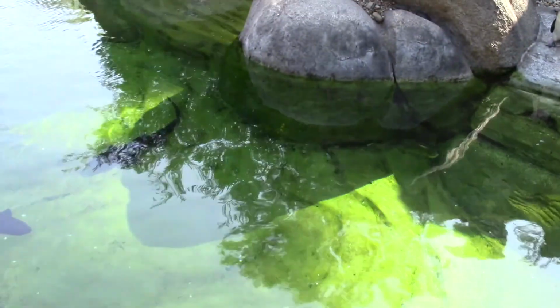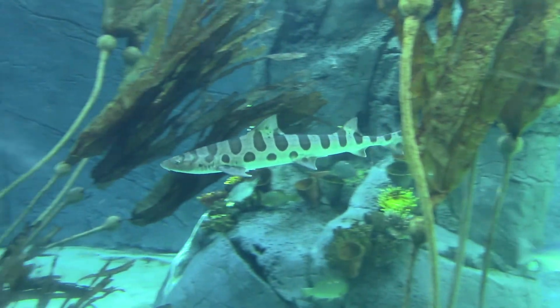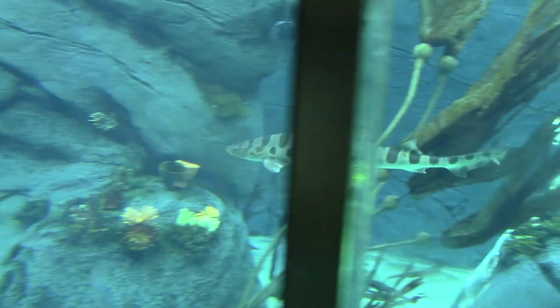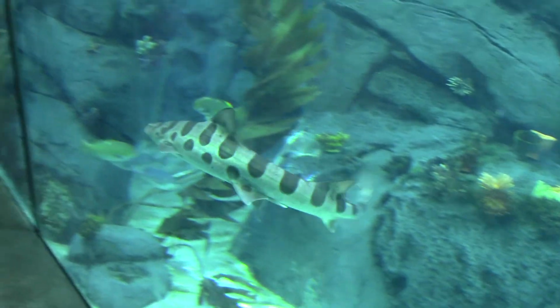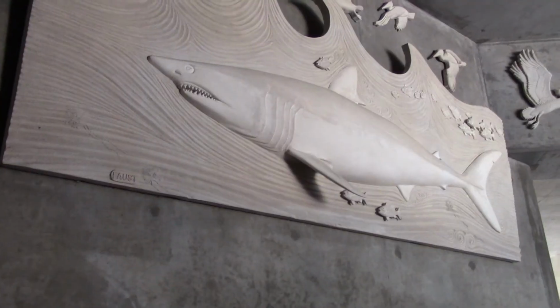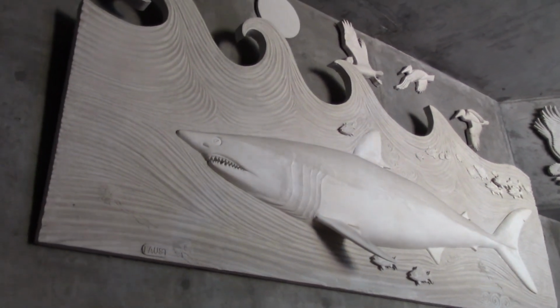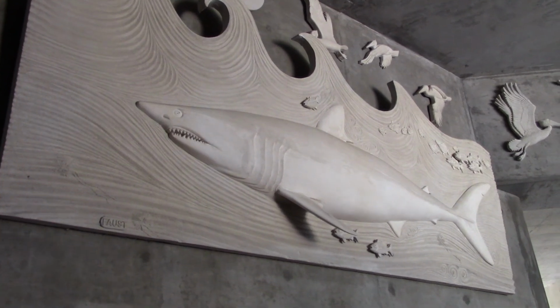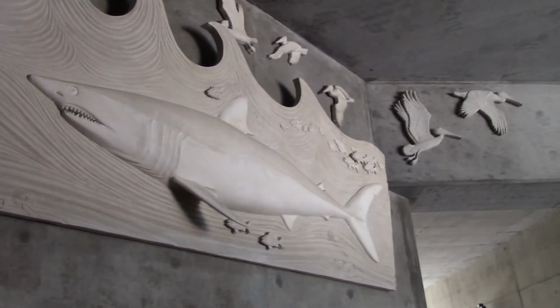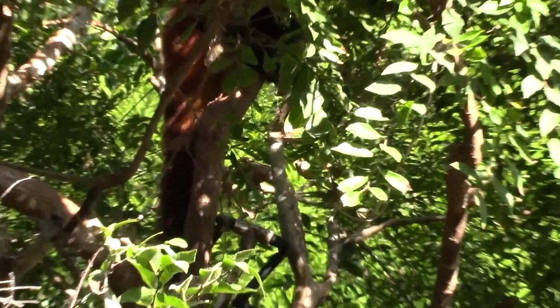There are some sharks in the water. That's really cool. So they have a new carving right here in the area by where the tank is. The leopard sharks and the African penguins. Very cool looking.